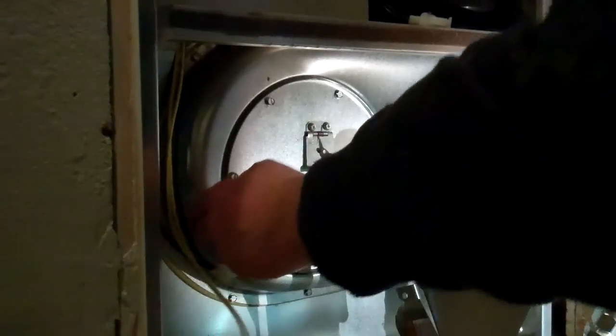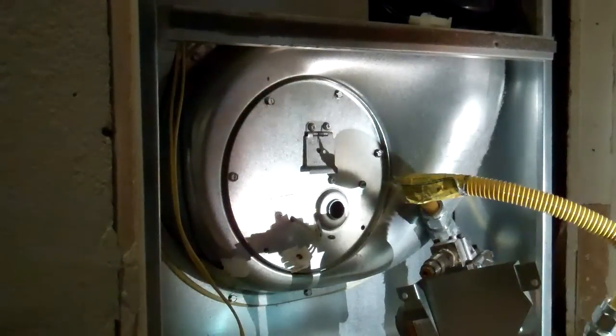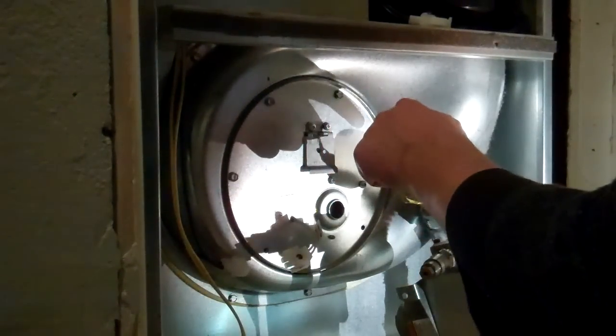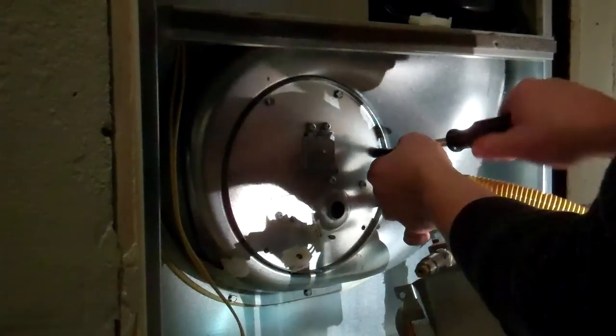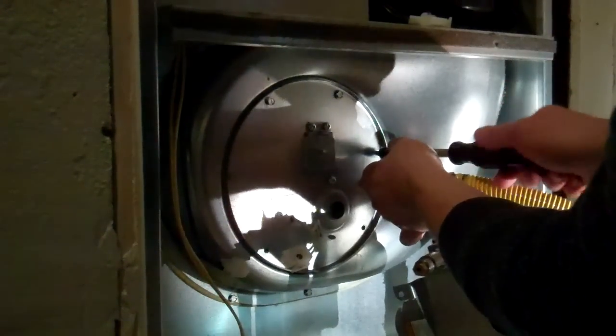Alright, so that's disconnected. So I got both the gas valve wires and the hot surface igniter wires just kind of hanging loose out of the way. We've got the gas valve pushed out of the way, and what you want to do is work out the rest of these screws. So, again, all 5/16. Nordyne made it easy for you. Pretty easy stuff.